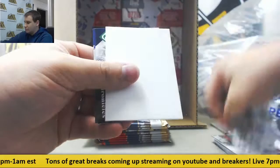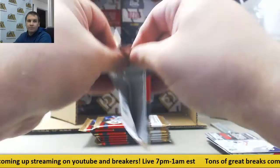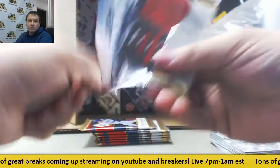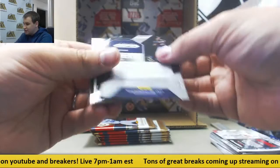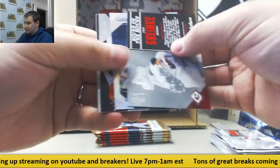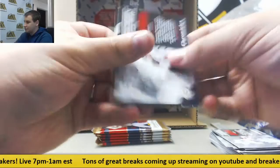Numbered $1.99, Matt Holliday. Marcell Ozuna, $3.99. And we've got number /299 for the Rockies, Antonio Senzatella. Purple scope. Francisco Lindor, another $2.99 this time. Blue, Carlos Correa for the Astros.